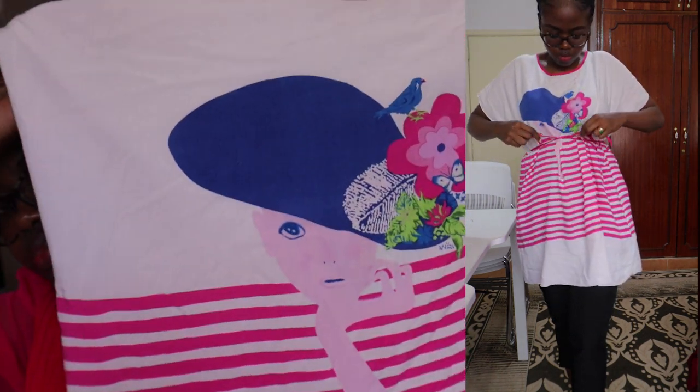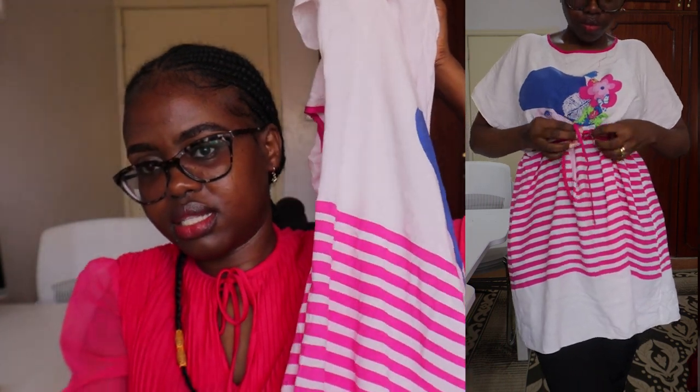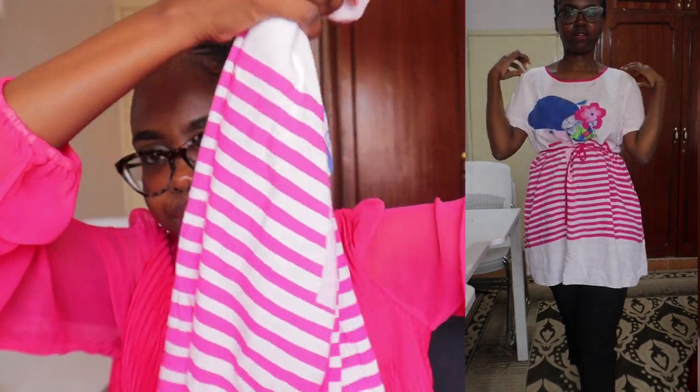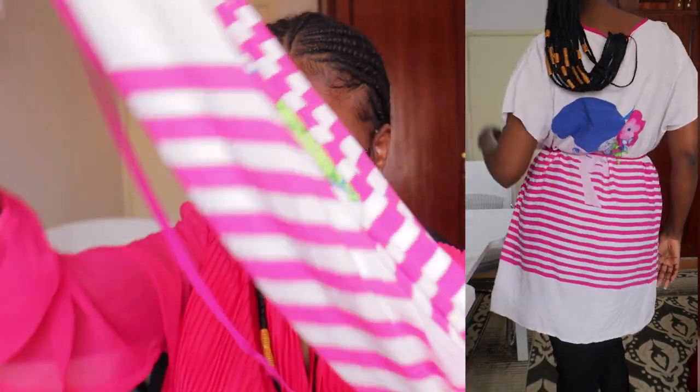This is another one. A nice cute top, and this one has this string that you tie at the waist. It's a nice one. It's like a long top.